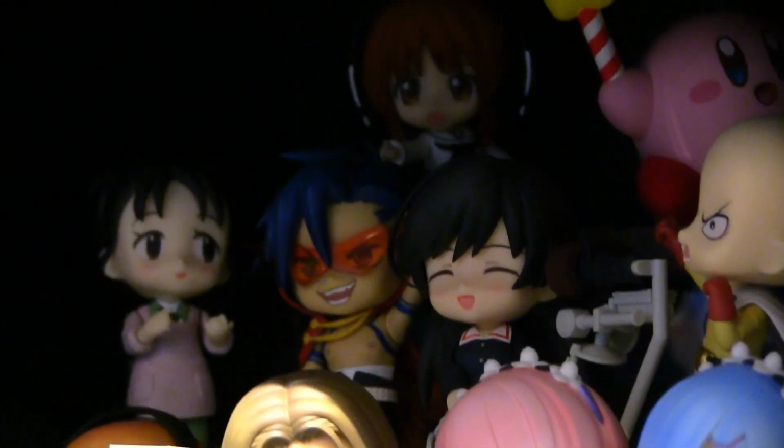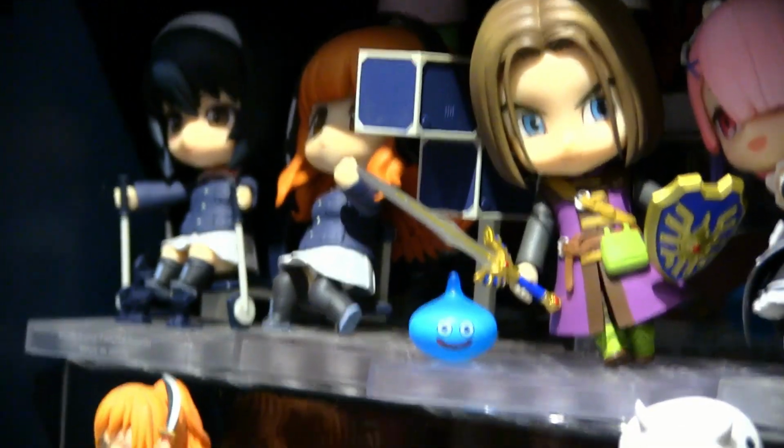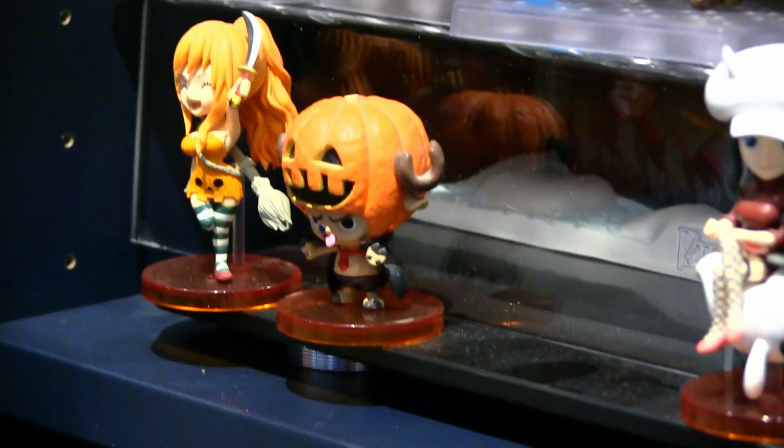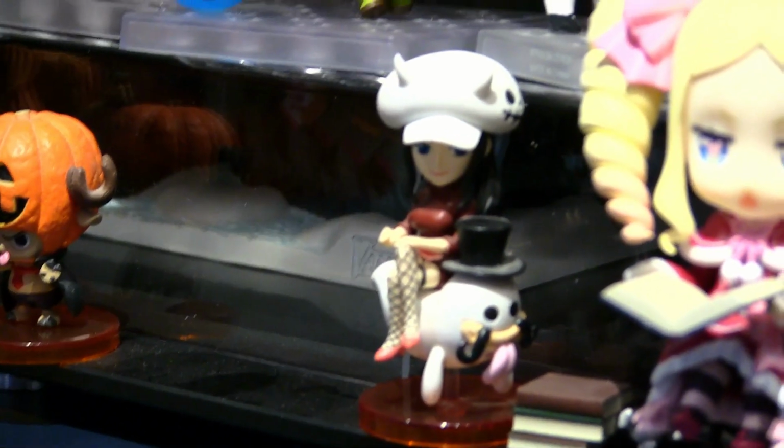Above here we have Uma Musume, Kino's Journey, One Punch Man, Girls und Panzer, Gurren Lagann, Kirby, Dragon Quest, and just many different ones. And on the front here we have a few smaller One Piece ones. Yeah, this shelf really needs a dust and a resort.